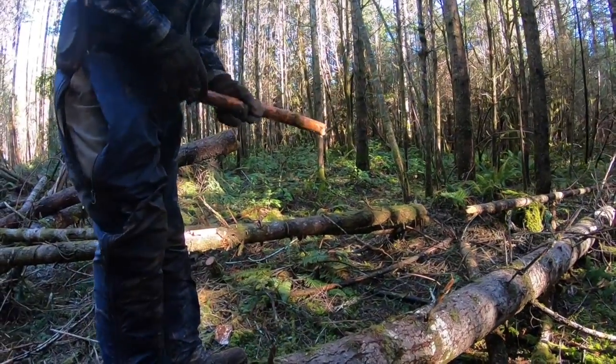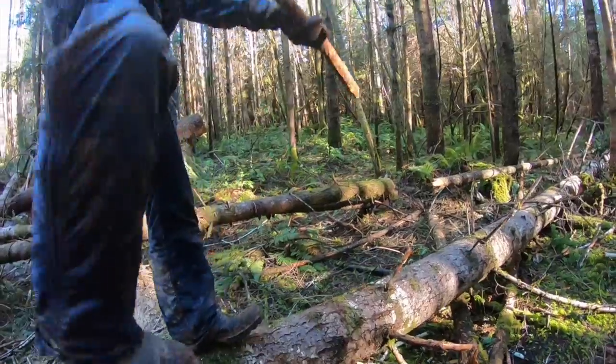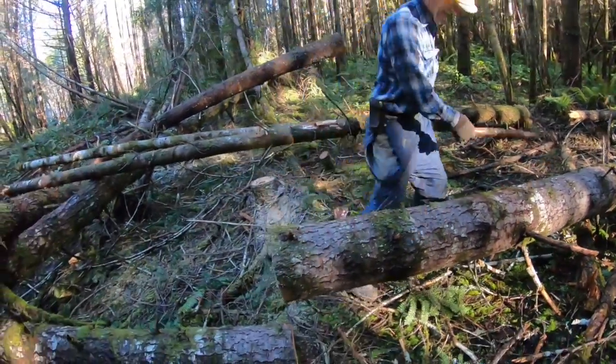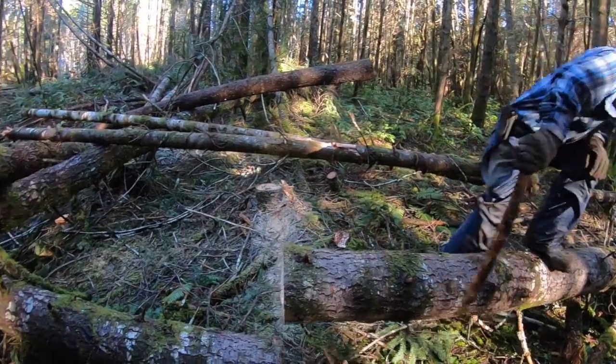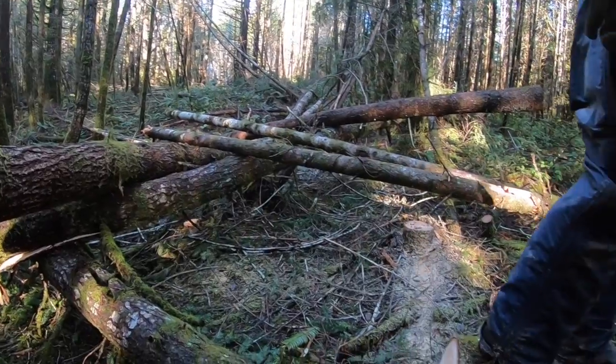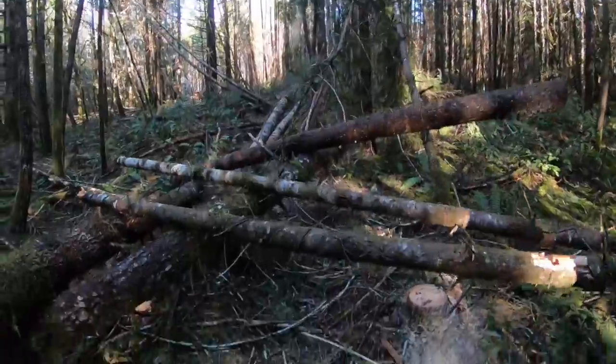He's gonna try to smack me in the head. Wait till I push him off. What a bad accident. While you're doing that, I'm gonna go chop this one. It's over here.